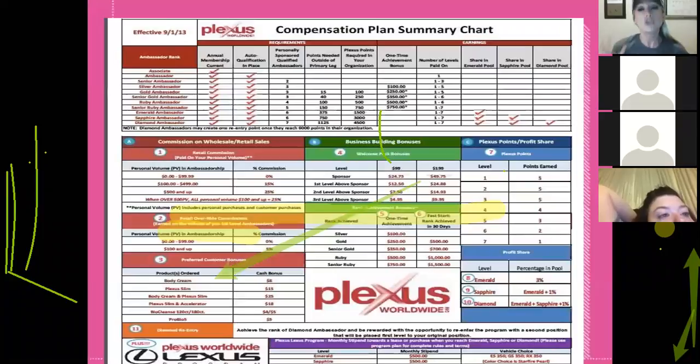Now, goodness, guys, when I first saw this compensation plan, when it first came out, I was overwhelmed. I was like, oh my God, how am I going to learn all this? How we get paid? You don't really need to know everything. I'm going to break it down for you tonight, and I'm going to go over it fairly quickly because I really wanted to keep this to an hour. I knew it was going to go over because I like to talk and I'm very, very passionate about this business. So it is going to go a little bit over an hour, and I hope that you will hang with me through the end and get your questions answered.